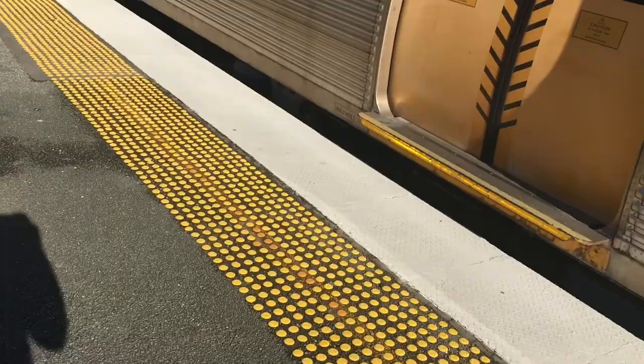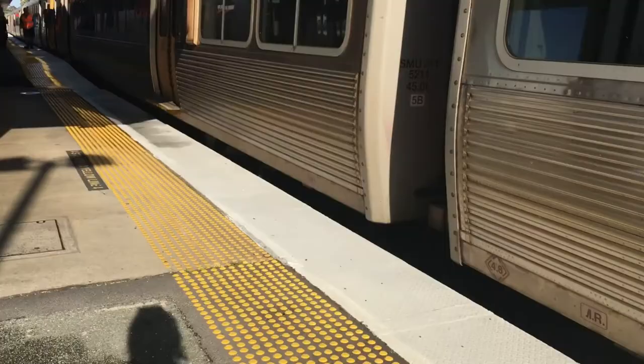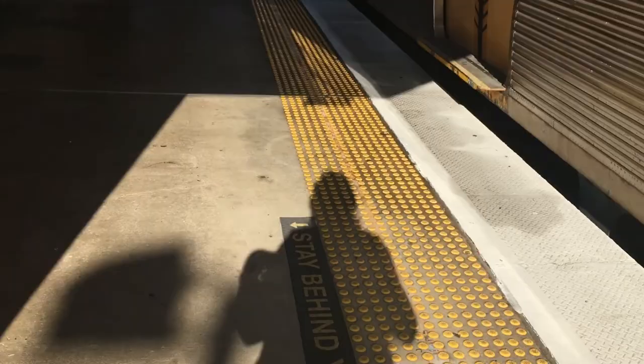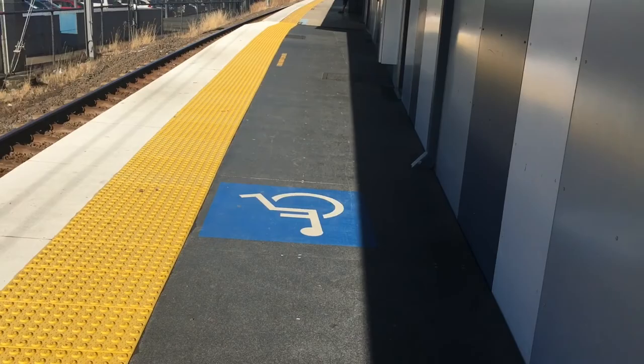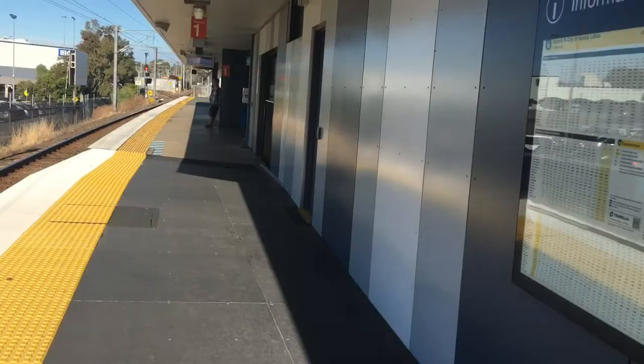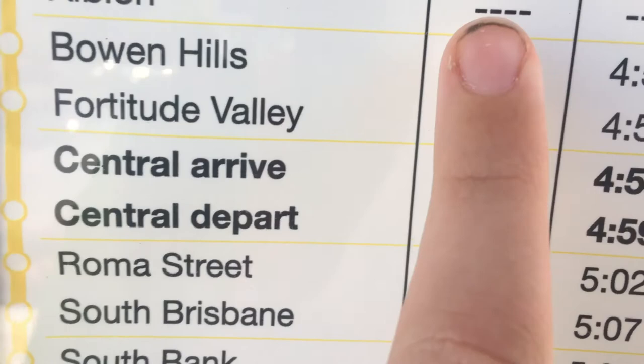SMU 211. I want to show you something, you guys, something really interesting. Where is it? There it is. Assisted boarding waiting area. Here's the airport to Varsity Lakes that starts at Bowen Hills.